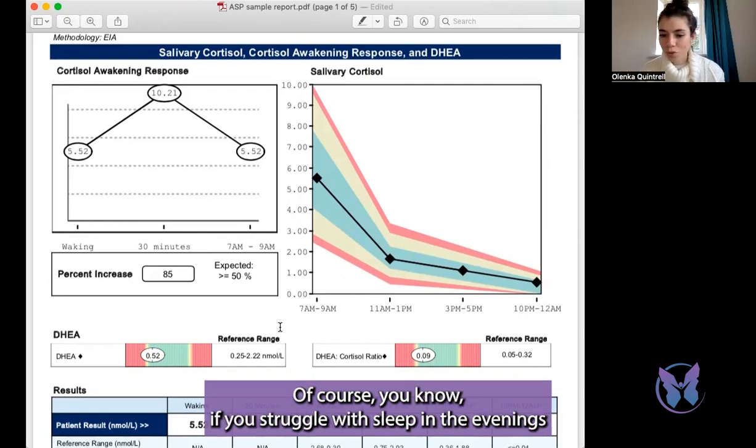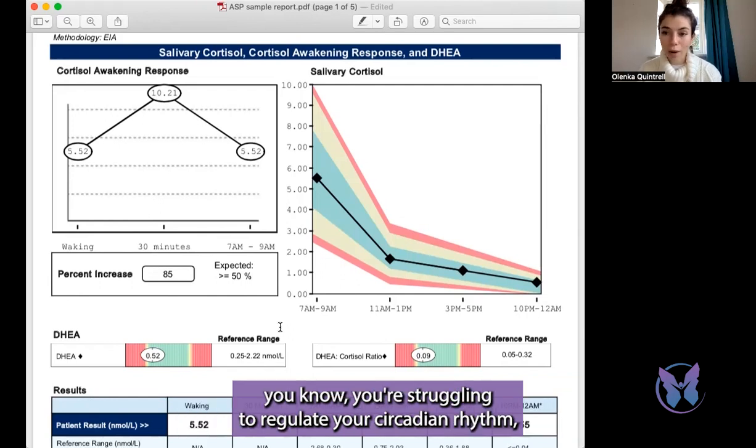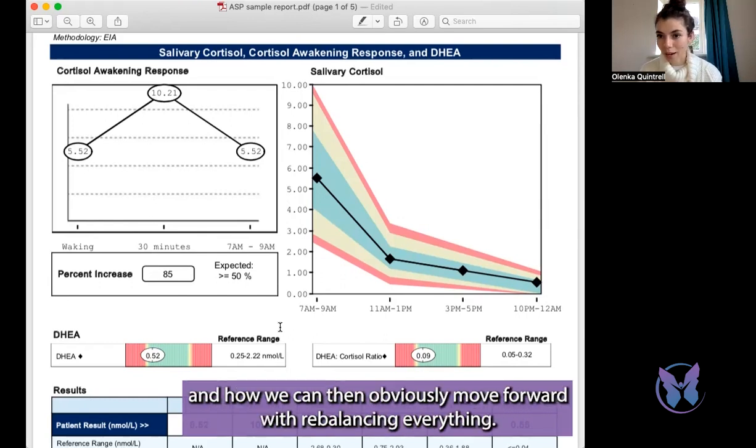Of course, if you struggle with sleep in the evenings, or maybe you're in fact napping during the day because you're struggling to regulate your circadian rhythm, this test would be a brilliant option just to see where you fit in, and how we can then obviously move forward with rebalancing everything.